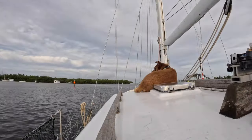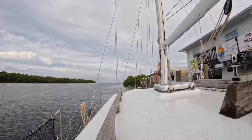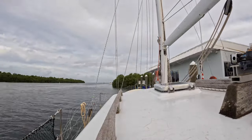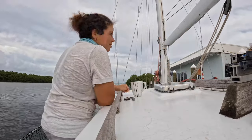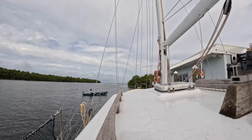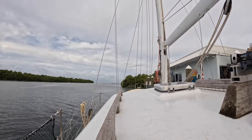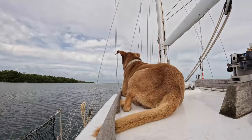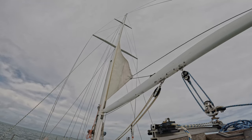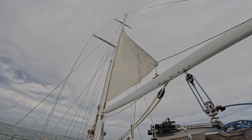Our last part of provisioning was to make a stop at the fuel dock for water, fuel, and some ice. But the mistake that we made here was not to check out of the US in the same way that we checked into the US here at the Marathon Airport. We called the Key West Immigration Office as we departed, and they said for us to hurry on over. We'll be closing at 8 p.m. and then closed for the entire weekend after that. So now we were racing to get to Key West before 8 p.m.